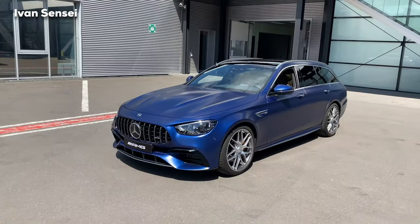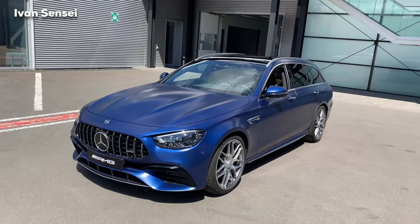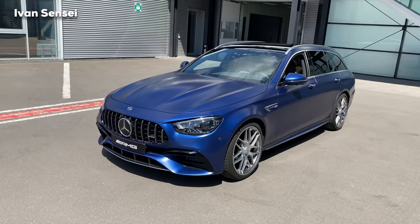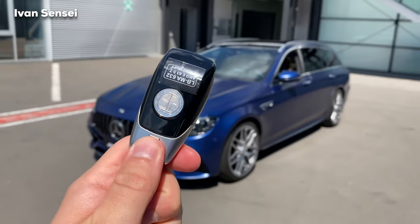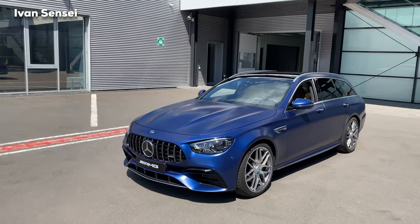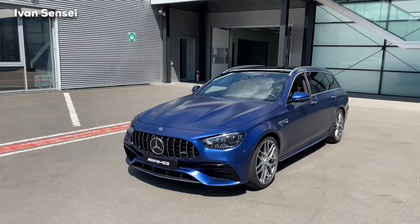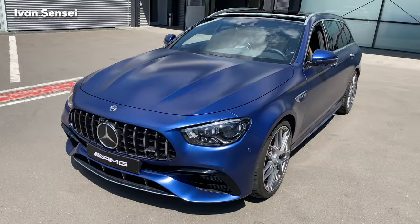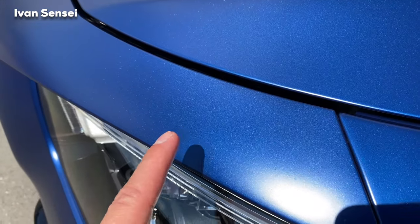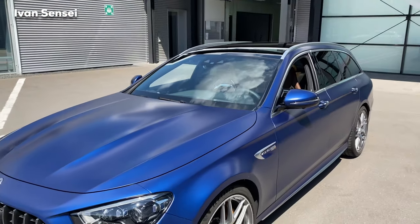Guys, Ivan here, and this is the all new Mercedes-AMG E63S here in E-State, and you can see the key fob, the AMG key fob, and we have the Affalterbach crest on the back side of the key fob. So check out this beautiful Zinho Brilliant Blue Magno, which is a matte blue paint, as you can see. This is just magnificent. We have little sparkles even in the matte paint. So this is really, really great.